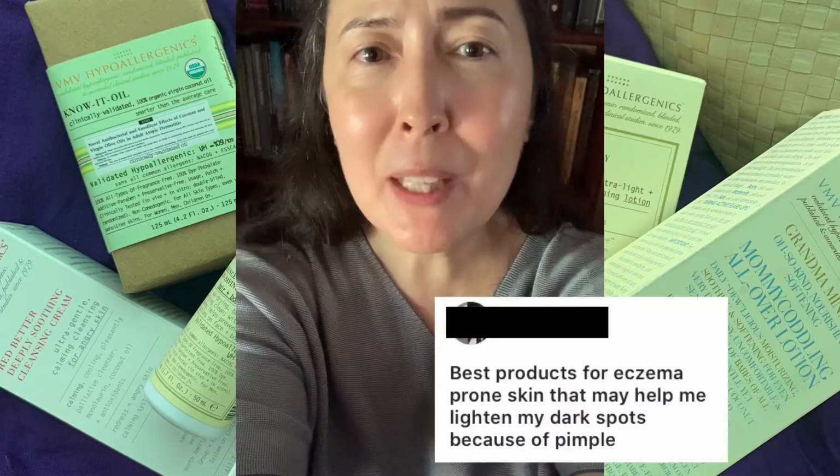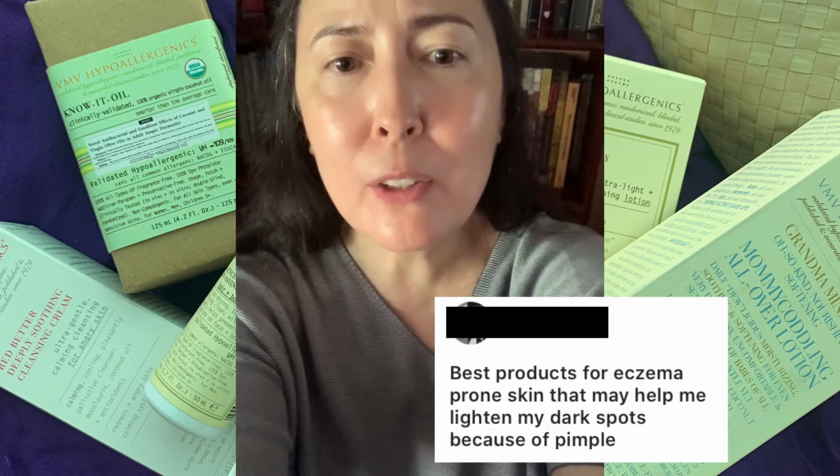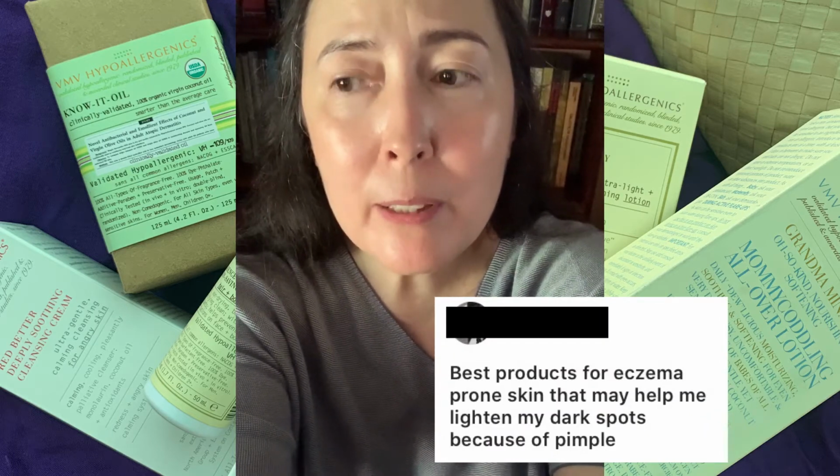A is asking about the best products for eczema that can also help lighten dark spots because of pimples. A few things to go through here. So first, eczema is a blanket term that can mean quite a few things. For dermatologists, it normally means atopic dermatitis. So ask your doctor if you can get a more specific diagnosis. Is it atopic dermatitis, psoriasis, contact dermatitis, etc.?